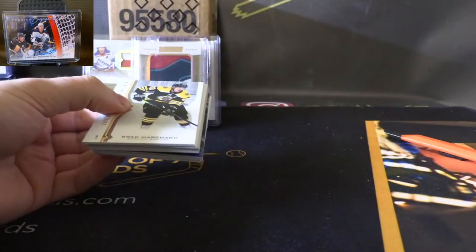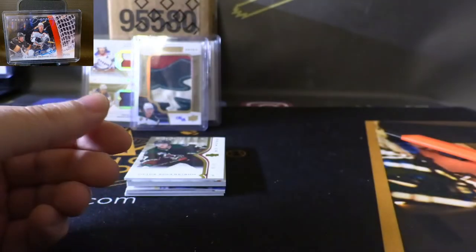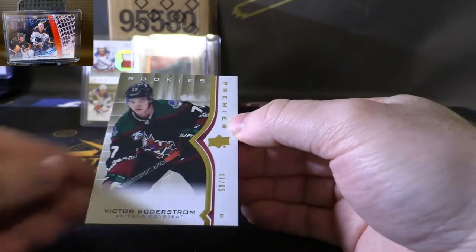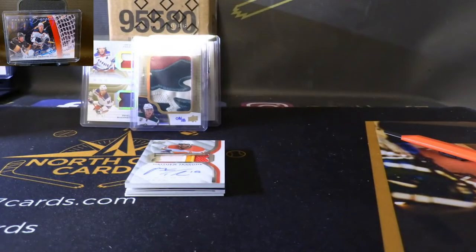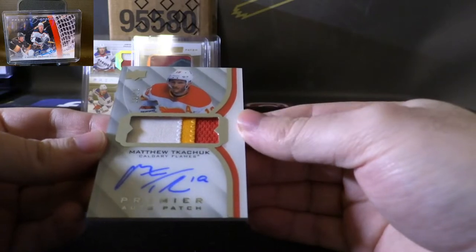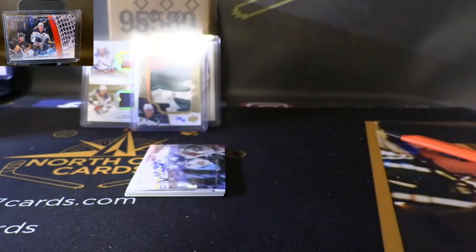There was a Maple Leaf on the bottom, so we'll see which Maple Leaf it is. Here is a Brad Marchand, numbered to 299. The guy everybody loves to hate. Here is a Victor Söderström, rookie, numbered 47 of 65. Next up, we have ourselves a Matthew Tkachuk, numbered 23 of 25. Nice patch and auto. Congrats to the Matthew Tkachuk spot. Not too shabby a day.